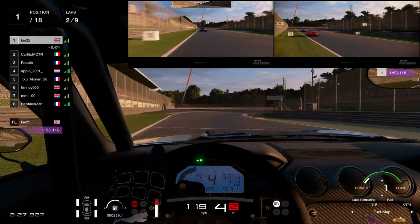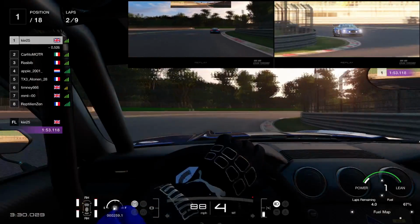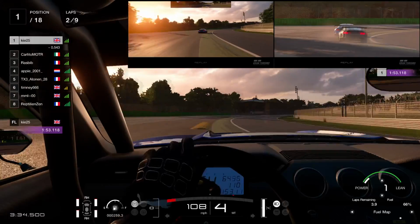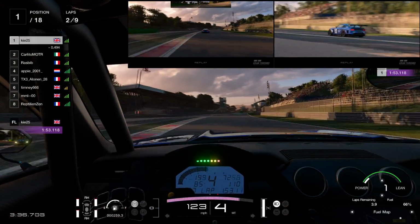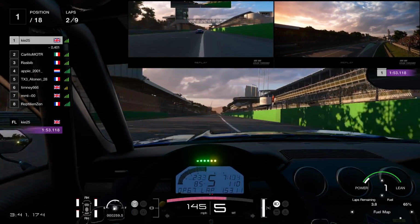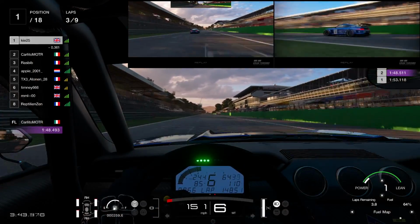And again, coming through this last corner, I was trying to do a similar thing where I don't worry too much about the entry speed, I just concentrate on the exit speed. And again, because I'm doing that, I'm running a little bit wide again, but we don't lose too much time there. It's not too bad if you run a little bit wide out of that corner. You don't tend to lose too much time, it's just maybe a tenth or so.